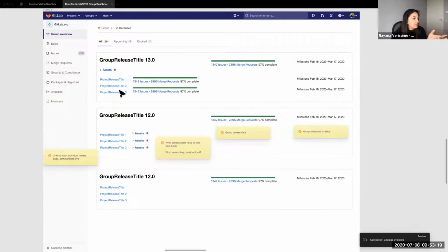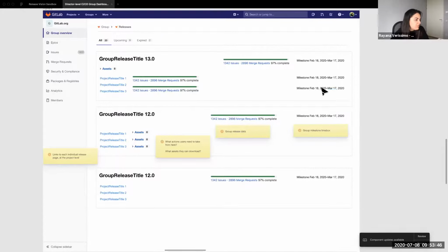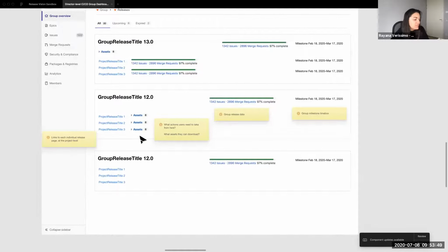So if these project releases are associated to project milestones, you're going to see here what we show now. So the progress, the count of issues, and the completion, and the milestone start and end dates. And once we are able to associate group milestones to this group release, we'll also see the progress information somewhere on the top. And then we talked about simplified versions. So instead of, for example, only seeing assets once you go to each inner page here, if the project release doesn't have milestones, you don't show anything, only for milestones associated.